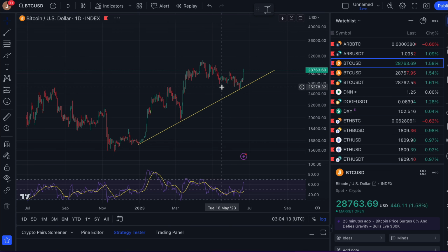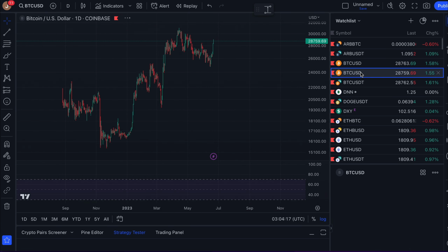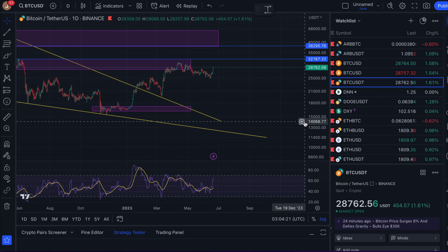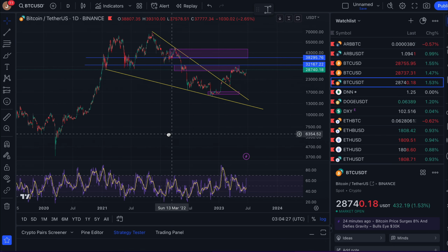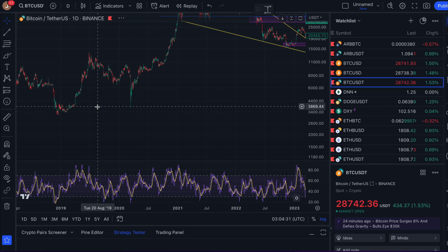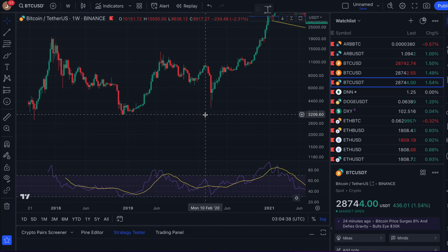Let's take a quick look at the next levels of resistance. So I'm going to pop it back onto the Binance chart because I have a few different charts going right here. Again, this is on the daily time frame, and this goes back quite a way. We'll pop this on the weekly time frame. This goes back to September of 2017.